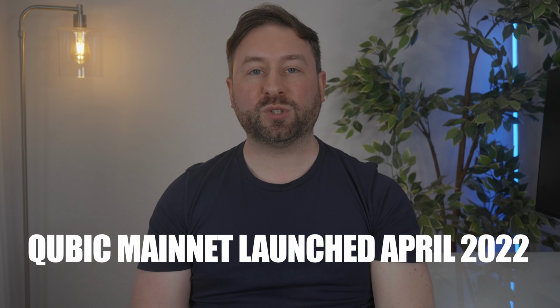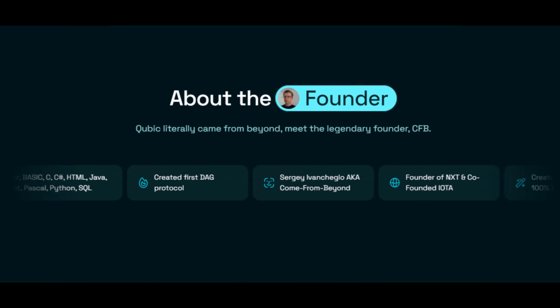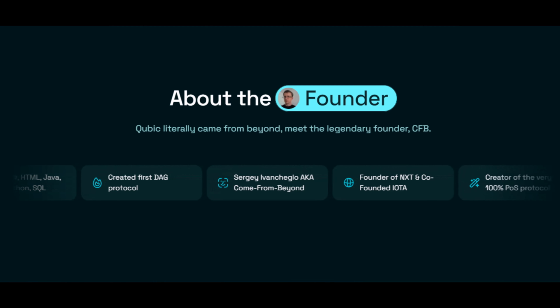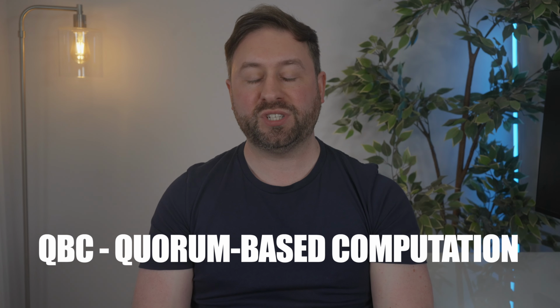Qubic mainnet launched in April 2022 and was founded by Sergey Ivanchenko, who is behind cryptocurrency projects IOTA and NXT. And a fun fact, Qubic comes from the acronym QBC, which stands for Quorum-Based Computation.